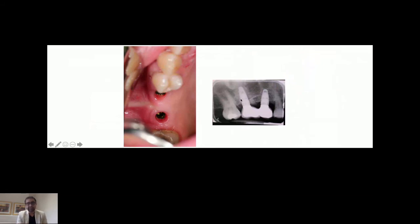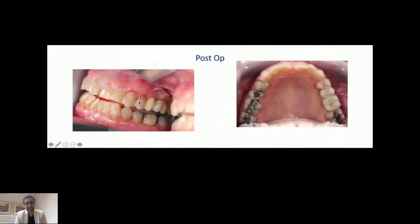And have a look at the post-op x-ray. You can see the patient's own bone had an 8 millimeter implant, but where we did the graft in that area, it had a 10 millimeter longer implant. So think before taking the tooth out, not after taking the tooth out. And that's the post-op picture. You can see that 5 and 6 have been restored, and these are screw-retained crowns.